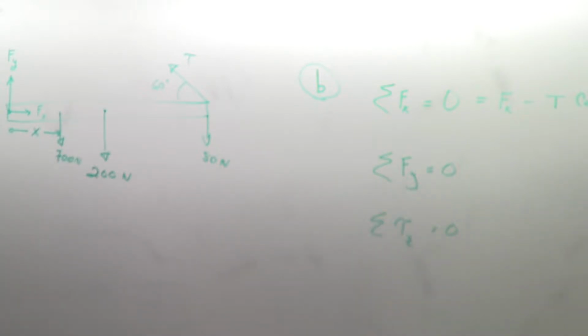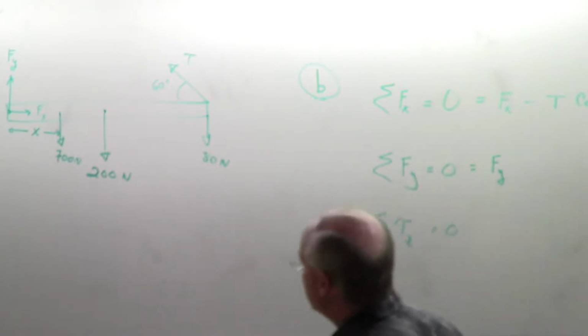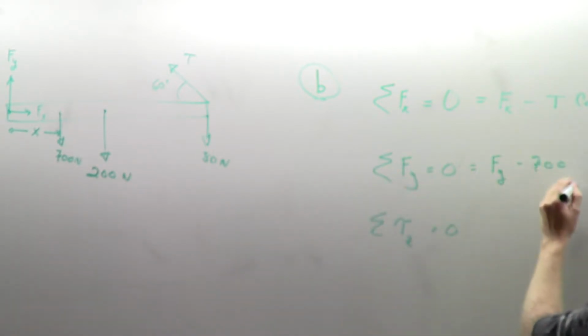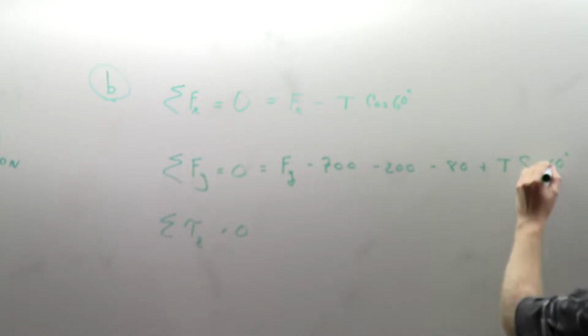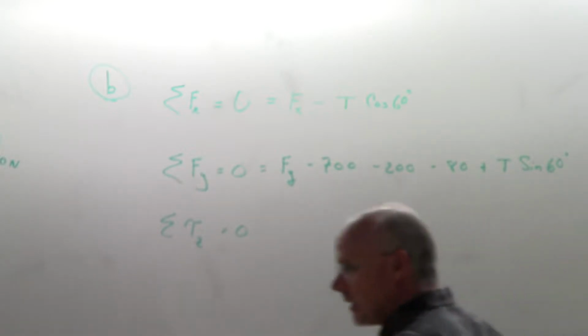If I did the y direction, well, let's see. The y direction would be an upward force of Fy here, okay. A downward force of 700 from the weight of the bear, okay. Another downward force of 200 from the weight of the beam. Another downward force of 80 from the weight of the food. And then an upward force of T sine 60 degrees. Right? So there would be my second equation. And then finally, the third equation would be to calculate the torques.